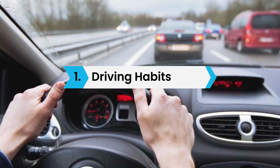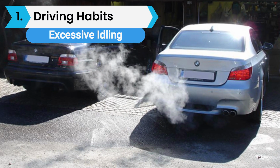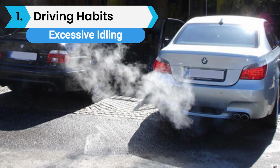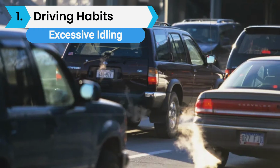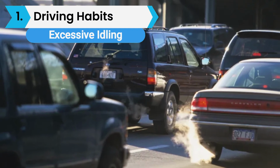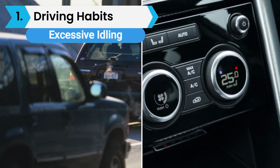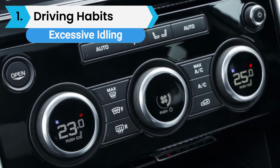These factors relate directly to how you operate your vehicle and are often the easiest to change for immediate fuel savings. Excessive idling. Excessive idling refers to the practice of leaving your vehicle's engine running while the car is stationary, whether you're waiting for someone, in a drive-thru, or attempting to warm up the car for an extended period. This habit consumes fuel unnecessarily because even when not in motion, the engine continues to burn fuel to power itself, as well as accessories like the radio, lights, and the AC or heater fan, all without contributing to actual travel.